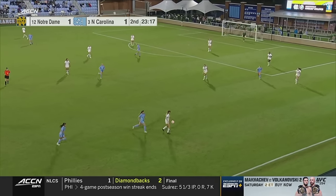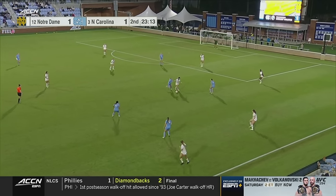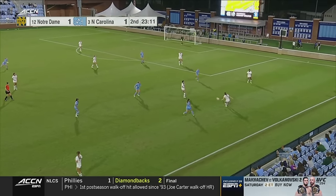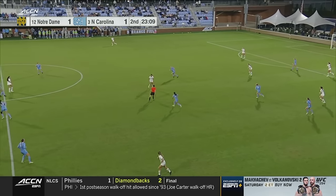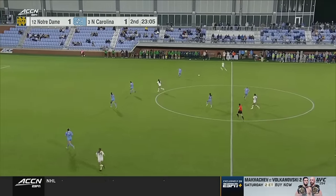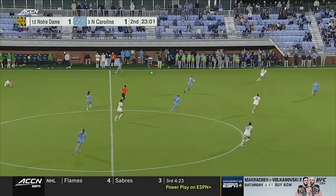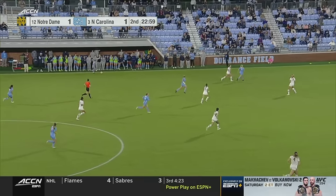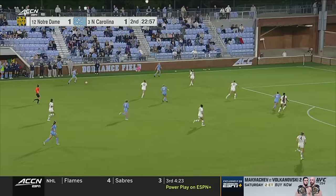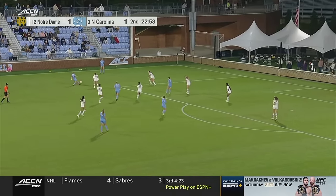This looks more like the 12th ranked Notre Dame team, though, that I think we expected to see from the beginning in this one tonight. Yeah, I think they'll be certainly disappointed with the way that they started that game. A lot of the credit to North Carolina, because they came out, as we know they would at home, firing on all cylinders, pushing the pace, getting numbers going forward. But Notre Dame completely shell-shocked, it felt like, in the first 30, 35 minutes of that game. Really couldn't get anything going.